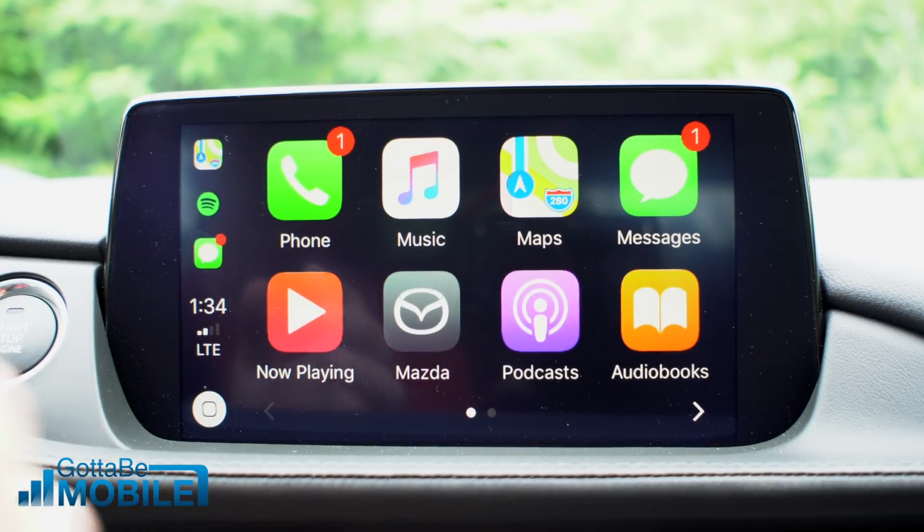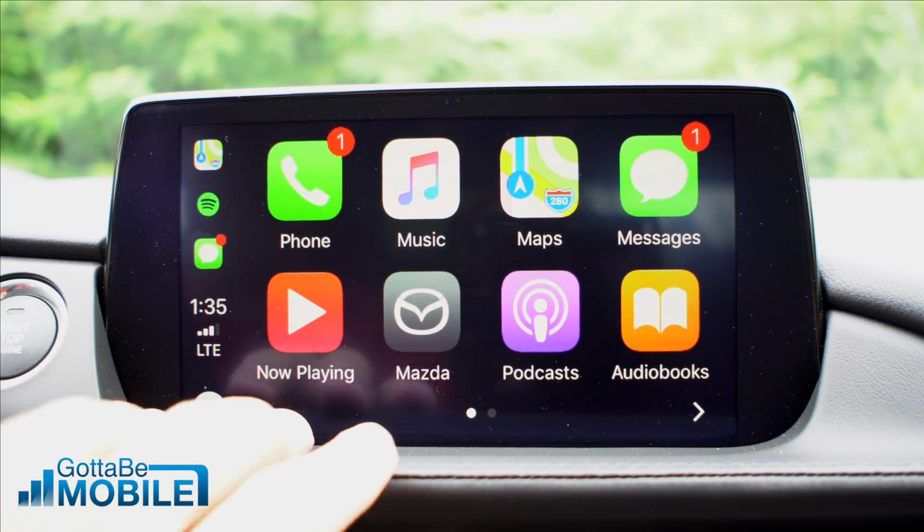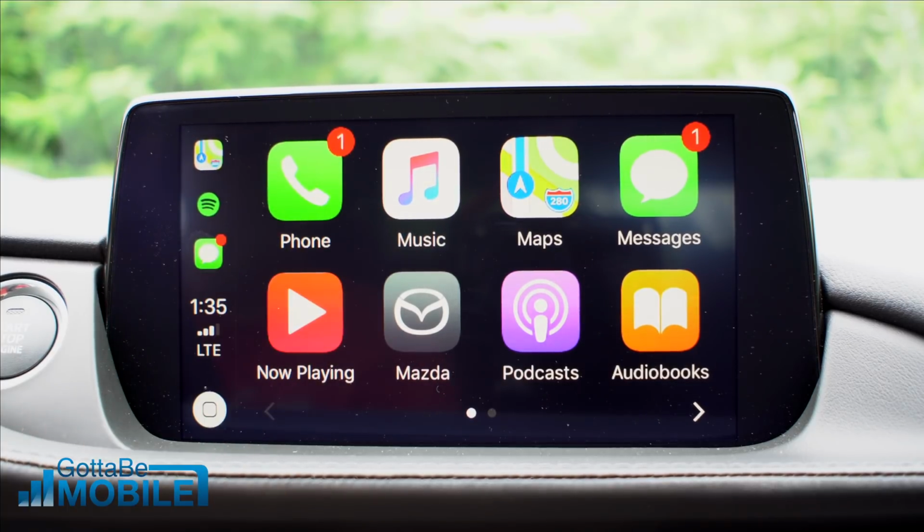And what's really nice about this kind of setup is you have everything up here that you need to look at while you're driving, whether that's a new message, a phone call, your music, maps specifically. You have everything up here. You don't have to look down at a phone that's resting in a cup holder or that's attached to a vent mount or anything like that.